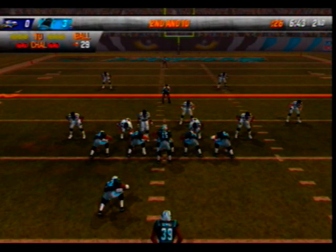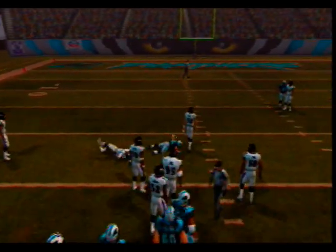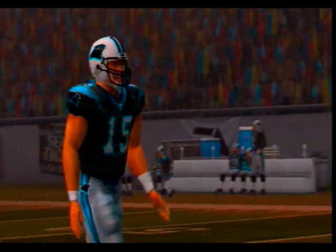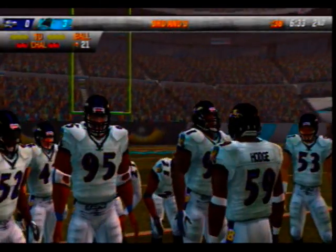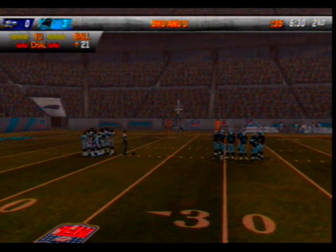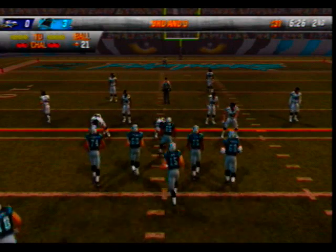Baltimore comes out in their nickel package. Here they come. Gets rid of it. And it's complete. Number 27 is there on the stop at the 21-yard line. Robin didn't have much room to do anything with that one. Yeah, they had the coverage, and they made the sure play instead of trying something fancy, like going for the pick. They have to get it now to at least the 19-yard line.